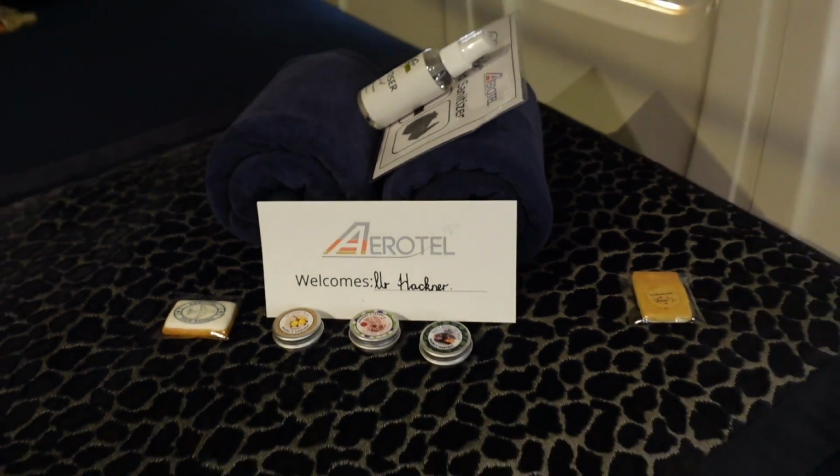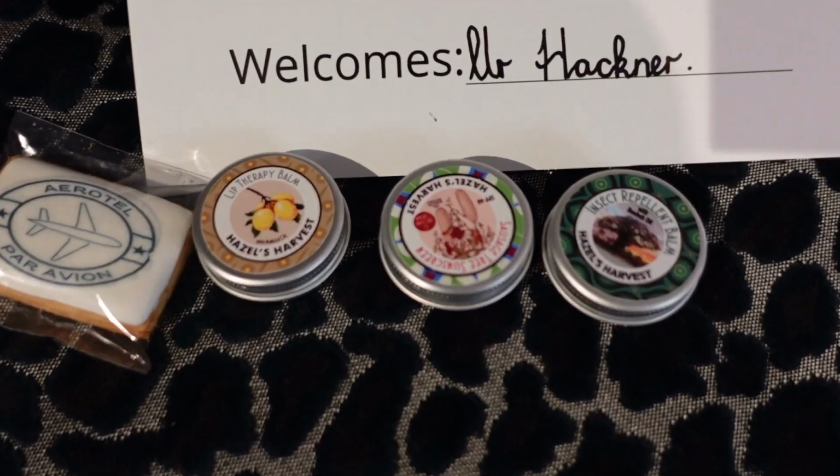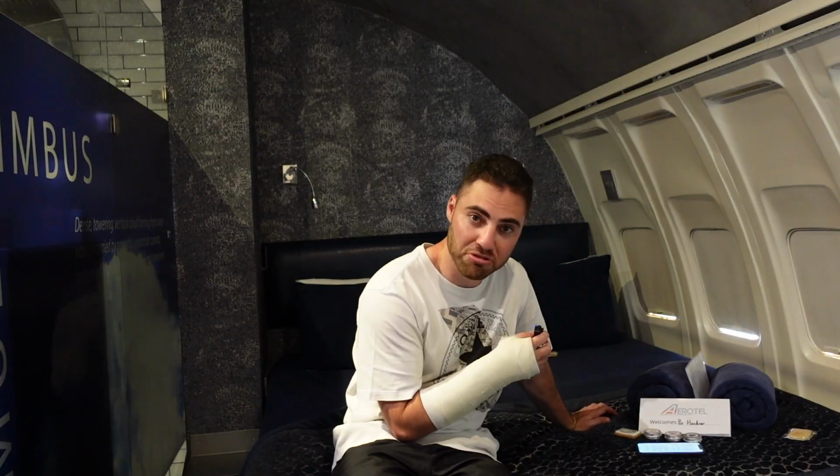On the bed here, we have a welcome Mr. Hackner. Wow, that's so proper and fancy. I love it. Thank you, Aerotel. There are also 2 towels, sanitizer, some lip balm, and biscuits. Thank you, guys. Appreciate the welcome gift.